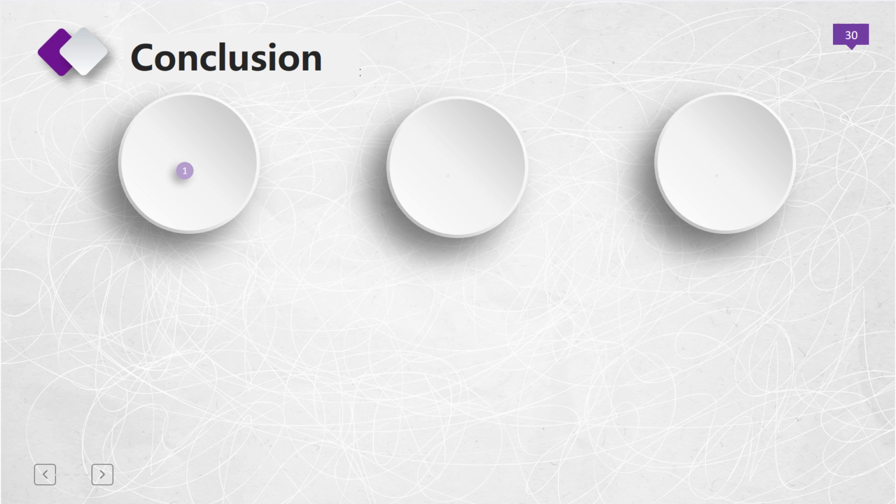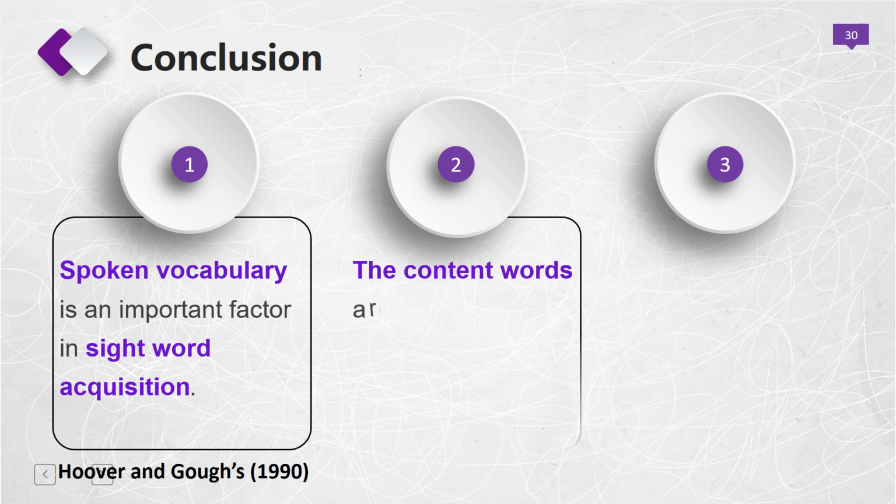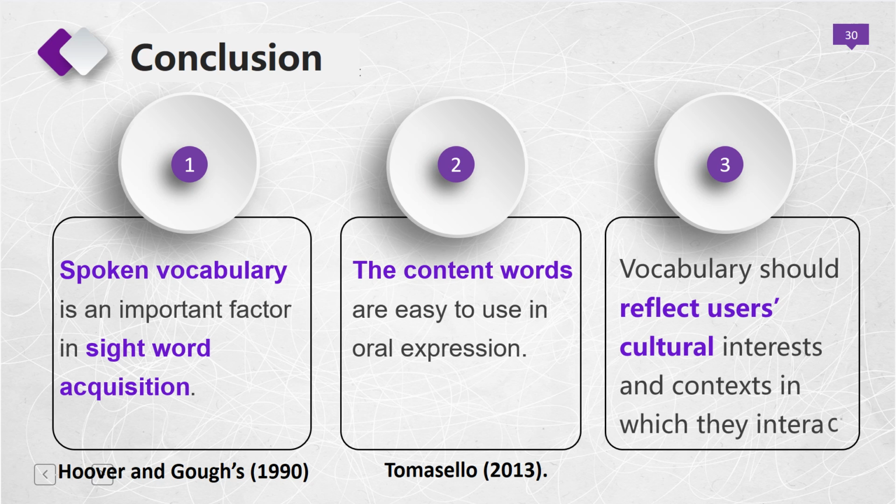And this study aimed to find out the spoken vocabulary of typically developing English beginning learners while participating in English as a foreign language or second language classrooms. The sample included children's spoken vocabulary who were learning English as a foreign language or second language, and the high frequency words in Dolch sight word lists. And this finding suggests that the spoken vocabulary is an important factor in sight word acquisition.